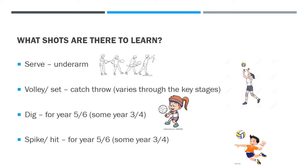Finally, a spike or a hit is mainly for year 5 and 6 due to safety, but 3 and 4s can do it when you just do technique. I wouldn't do it over a net because you'd have to have a very low net for them to hit it over. Year 5s and 6s always set the net height, so they do have to jump and hit it. If you don't do that, then people are probably going to get hit in the face when the ball gets done.